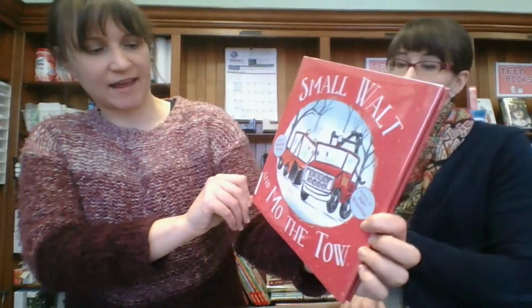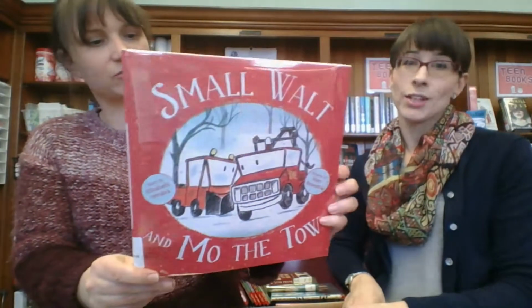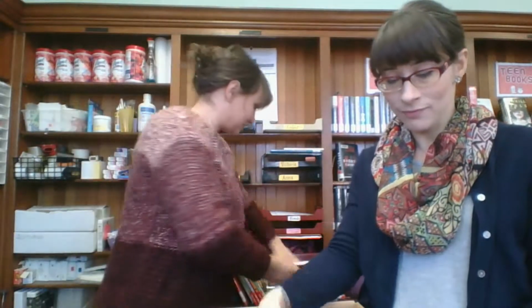Back to picture books. Small Walt and Mow the Toe. So this is maybe the second book in the Small Walt series. Good book. Yeah. Cute illustrations. Reminds me a little of Mike Mulligan and His Steam Shovel. Oh, yeah. I loved that book.